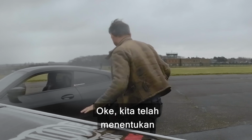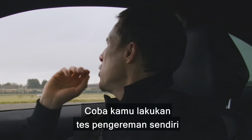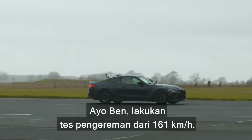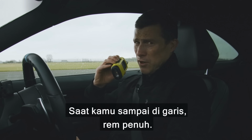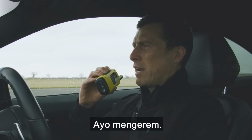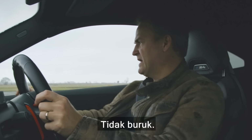Okay, so we've decided that these brakes are in no condition to do a brake test. Do you know what? Do you want to just go and do yourself a brake test just for completeness? Yep. Go on then, Ben. Do a brake test from 100 miles an hour. When you reach the line, full emergency stop. Whichever car stops in the shortest distance wins. Go on then. Brake. Not bad.